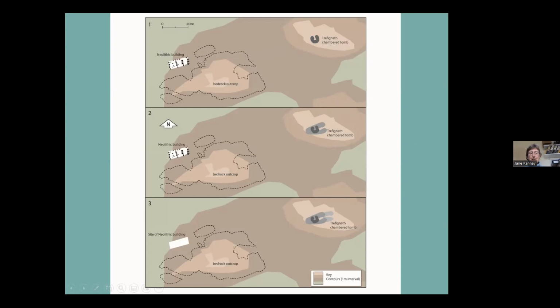This alignment was clearly very important, because then the whole tomb was rebuilt with a long cairn and a chamber at the eastern end, taking on that alignment, which was then further enhanced by the tomb being extended and a new chamber built in. By that third phase, the timber hall was probably out of use. So there was clearly some direct link between the timber hall and the chambered tomb.